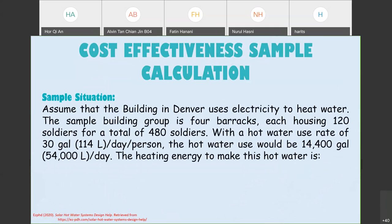And now we will discuss a sample situation to calculate the cost effectiveness. So assume that the building uses electricity to heat water. The sample building group is 4 barracks, each housing 120 soldiers for a total of 480 soldiers, with a hot water use rate of 30 gallons or 140 liters per day per person. The hot water use would be 14,400 gallons or 54,000 liters per day.